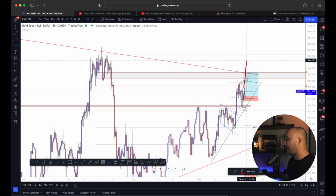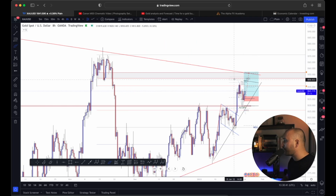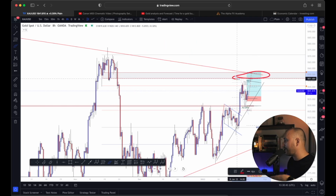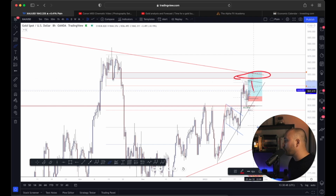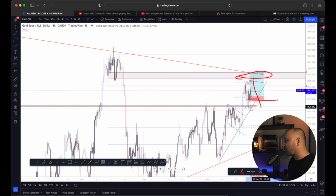Then we're going to have a confirmation, wait for the retest, and then we're going to see 1900s again. But again, because we have so many sells clustered at 1850, there is also high potential and possibility that gold is going to push back down below this trend line, breaking the previous market structure. And again, the same kind of playbook we're going to apply here.